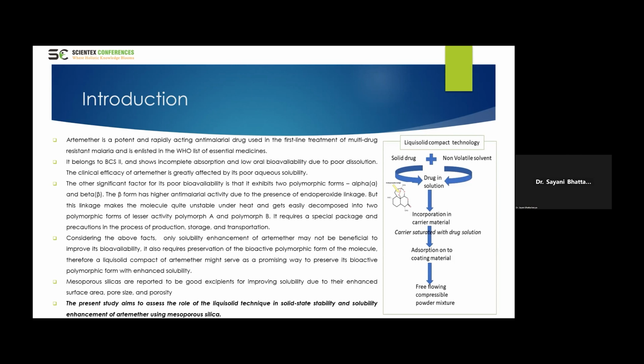Liquisolid compact technology involves dispersion of solid drug in a non-volatile solvent where it shows maximum solubility. And then that drug solution is incorporated into the carrier material, and that carrier material is absorbed onto a porous coating material to yield a free-flowing compressible powder mixture.